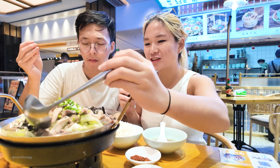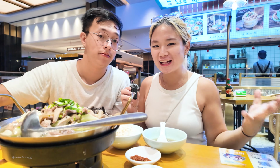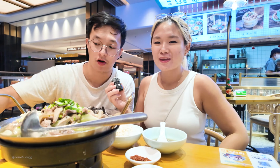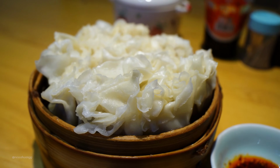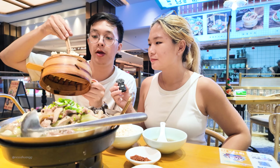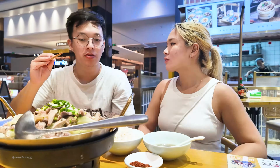Okay. Anyways, let's try the soup. It looks not oily, which is so rare because everything else in China is super oily. And also, we ordered this one. It's xiao mai. I think inside is meat. We're gonna see it. Okay, let's eat.